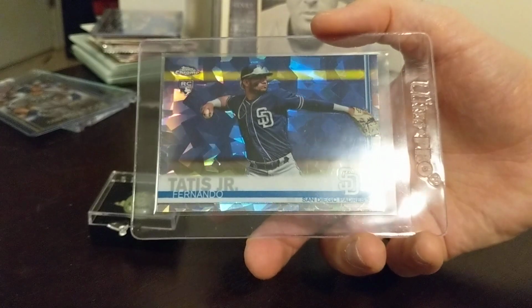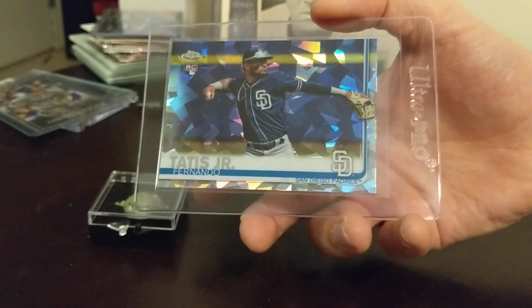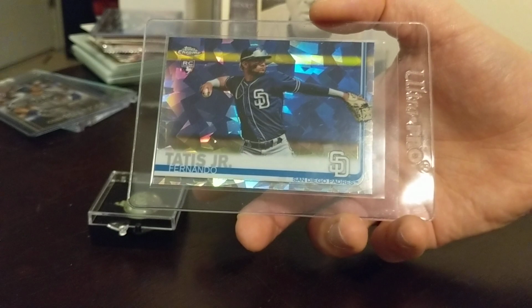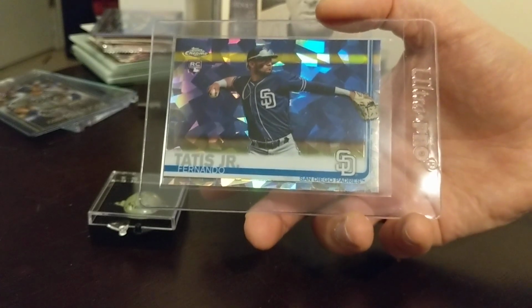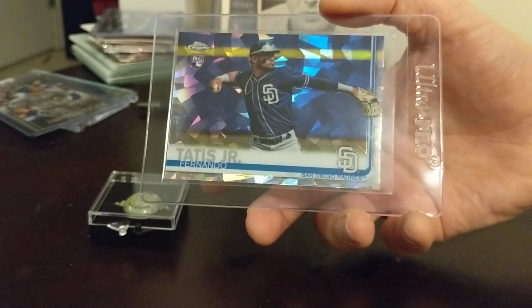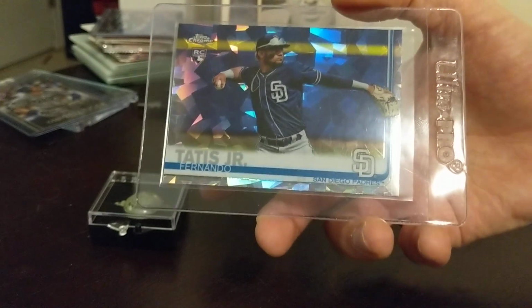This is the 2019 Topps Chrome Sapphire Tatis base. As you can see, it has that atomic kind of shine there. It's great in person. Found this on Blowout and decided to pull the trigger. I had a good night, which I'll explain shortly, but I celebrated by buying this card, which is kind of funny. Could have just bought a beer, and it would have been a lot cheaper.